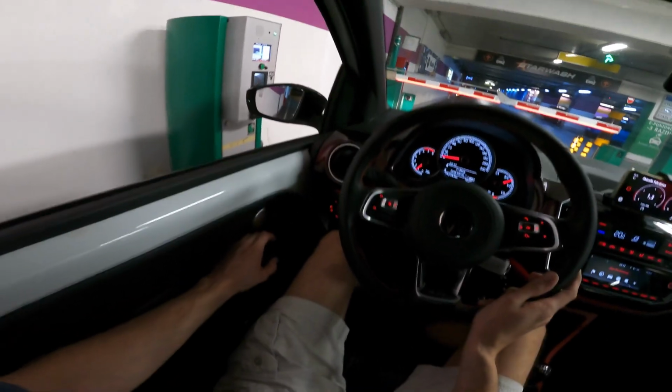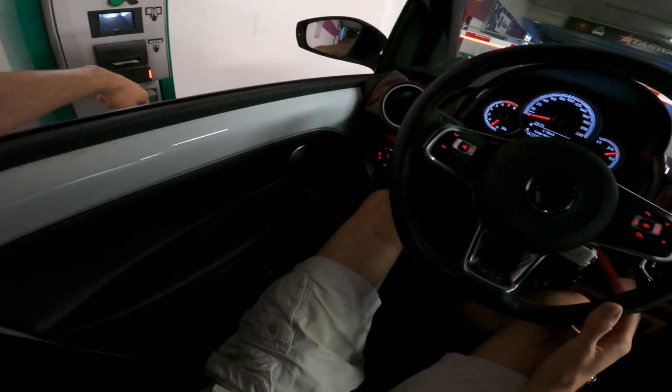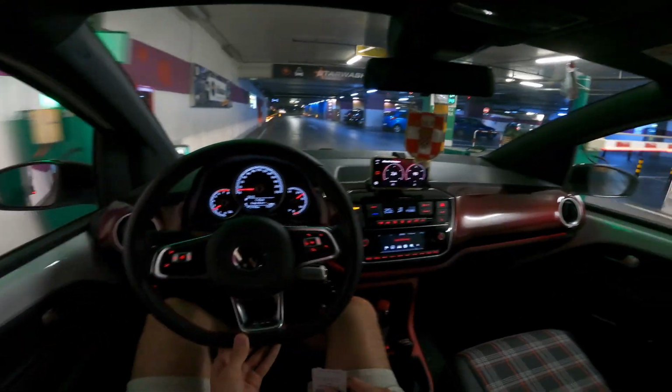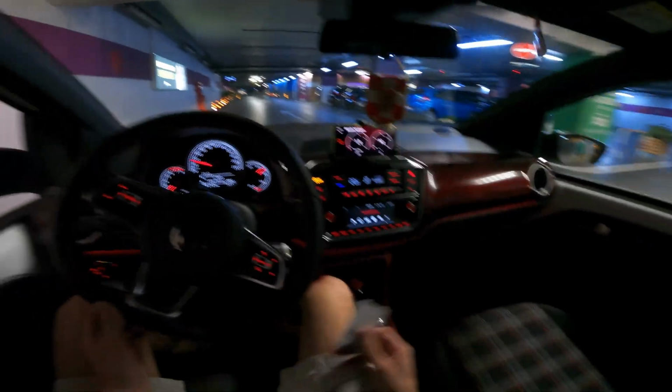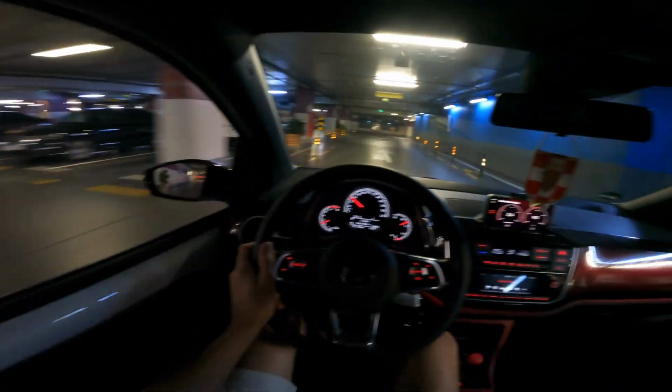It's not a fully automatic. I guess they charge for that in Volkswagen a little bit more. It's a little joke, but Volkswagen does like to charge a lot of things extra. You hear the exhaust a little bit.